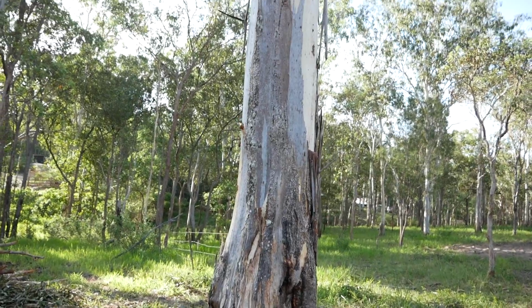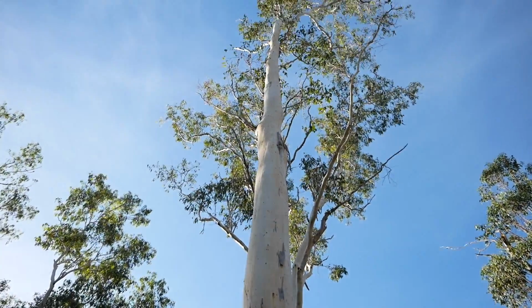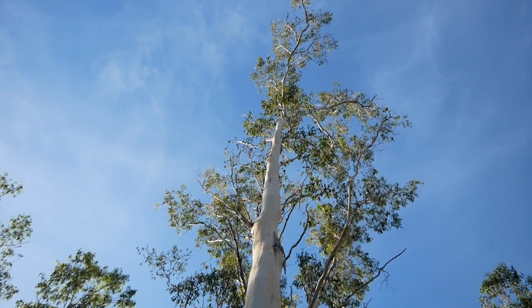Alright, we're on to the last tree, so you might be able to see it just there. That's the last one. It's a bit of a bugger to come out. We've cleared a lot today, so sad day, but it had to be done. I guess you're wondering, how on earth did you survive? Well, I'm glad you did.